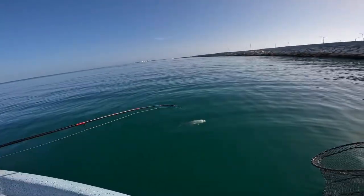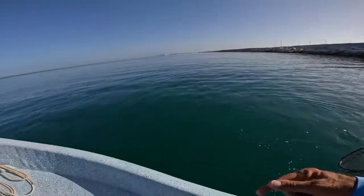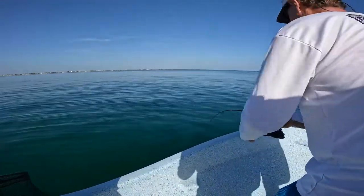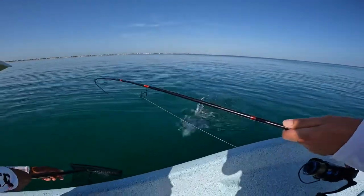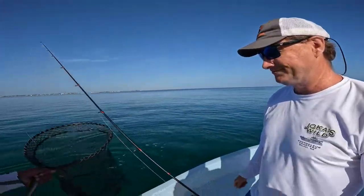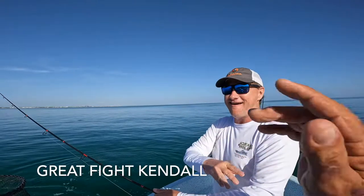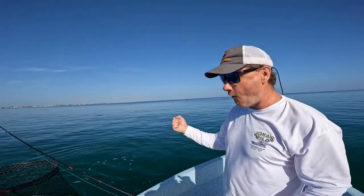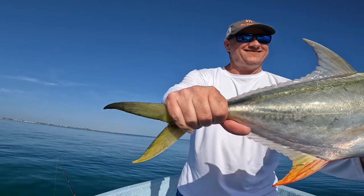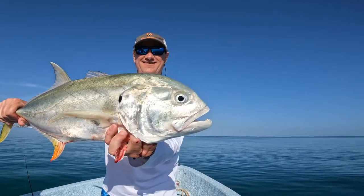All right, you just kind of raise that rod tip up. So reel it up just a little bit. I'm trying to get him to cooperate. Oh, yeah. Yeah, that's a fish. That's a fish. Woo. Sweet. Right on, Kendall.